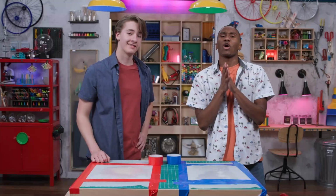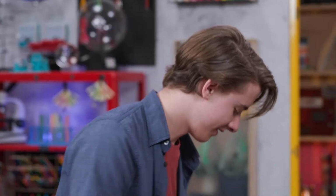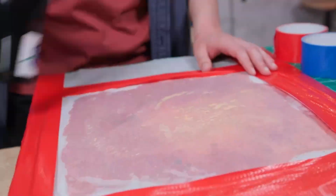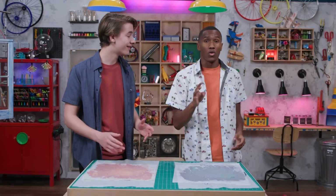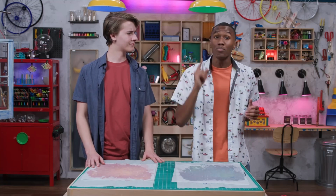Step three, you'll need a hairdryer, because things are about to heat up in here. It's time to melt those crayons. All right, what's the next step? All right, step four, take your sheet of melted crayons and cut out shapes. You can do one big shape, or you can do lots of little shapes. Use your imagination.